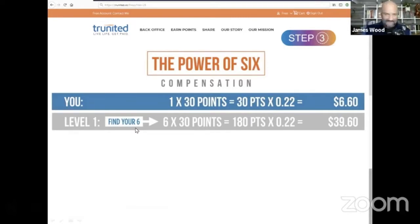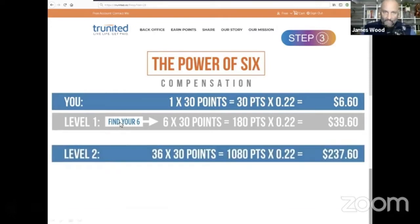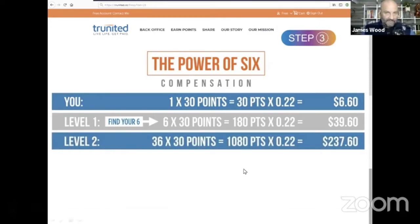And every one of them is going to say, look, without exception right now, 2020 has got everybody looking for easy, creative ways to make extra money from home. They're each going to come up with their own list, 6 people, right? And we're going to reach out and share with those people and walk them through this process. That's what this blue line is, right? 36 people, each grabbing an item. That's 1,080 points times 22 cents, $237 coming out of the pool.